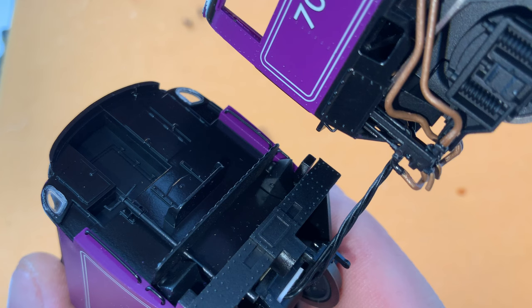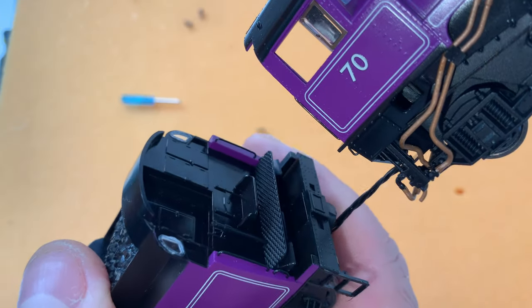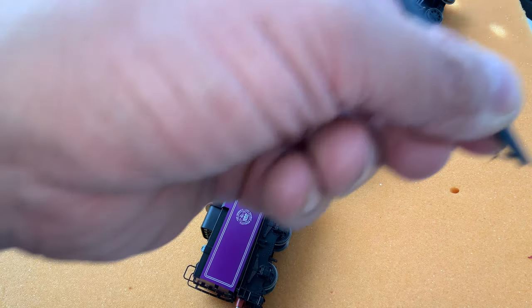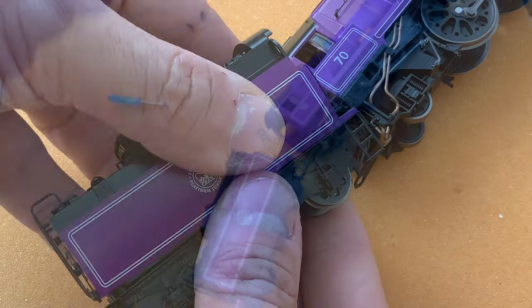All right, next, this little thing kind of towards the, I really don't know what that is. It's a handle for something, right? I have no idea. I don't know much about British steam locomotives. Just had to grab a tweezer that had a relatively fair amount of purchase, and there it goes. It comes right out, so no problem there.